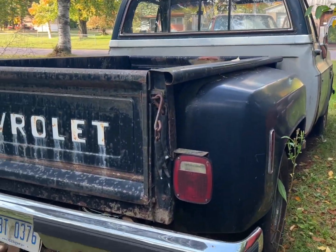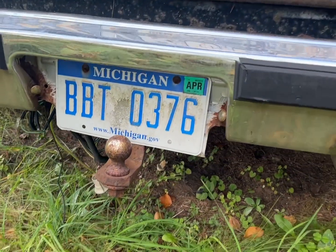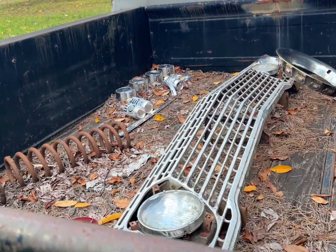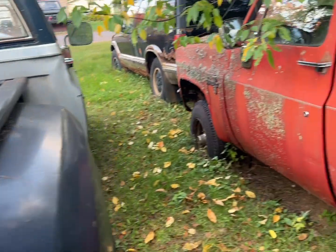Then we got this one, step side. Pretty cool. Last registered, looks like 2008. So they've been sitting here quite some time. Some other goodies in the back there. Some caps and whatnot, beauty ring.